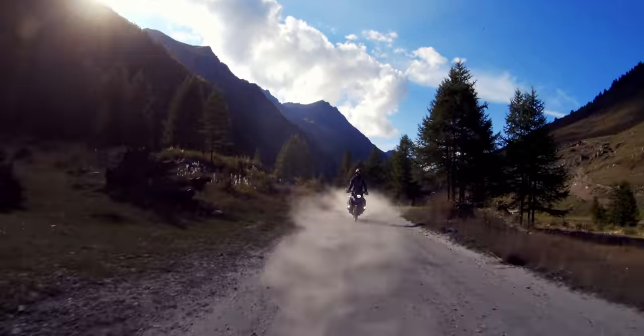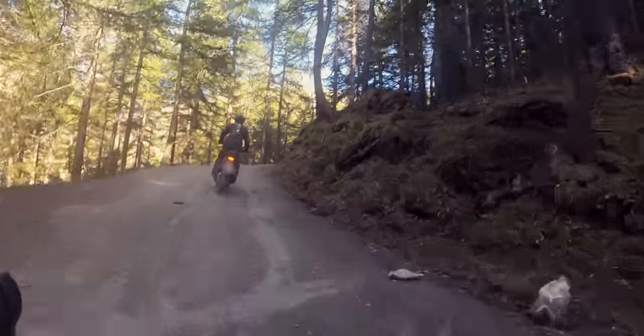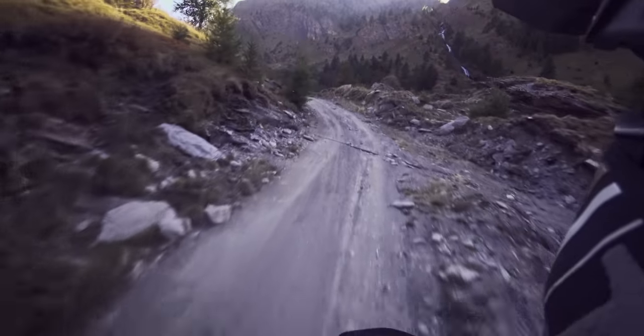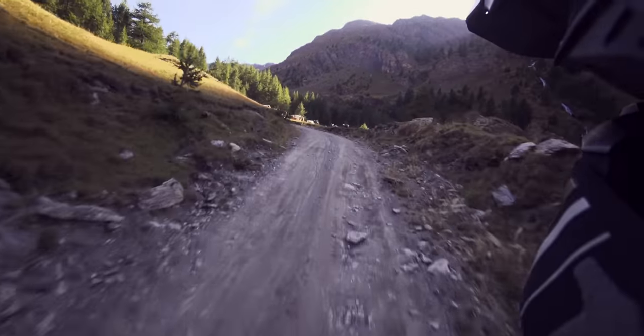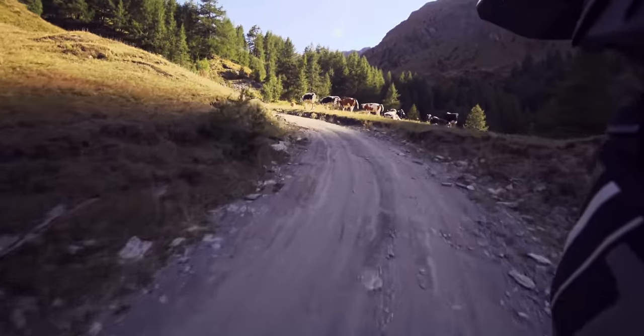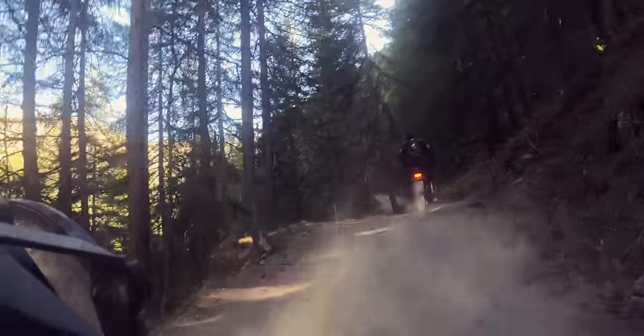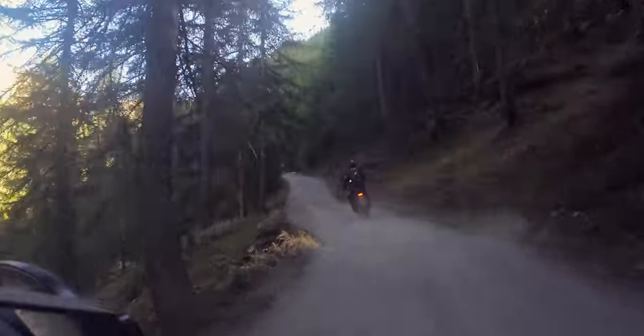Just as in the first half of the day, we encountered very little traffic in this part of Italy. However, there was another rider that seemed to be a local, at least a rider with an Italian license plate. So it's the only other motorcycle that we saw the entire time we were in this valley.